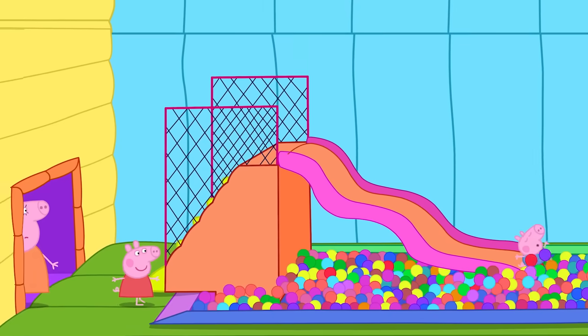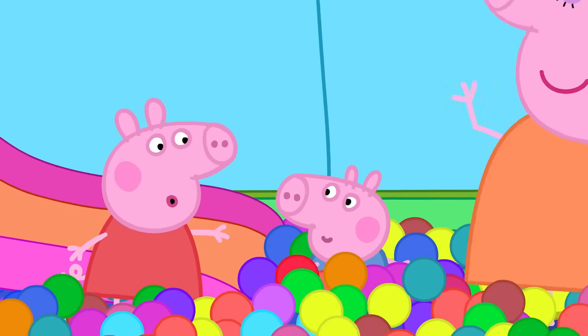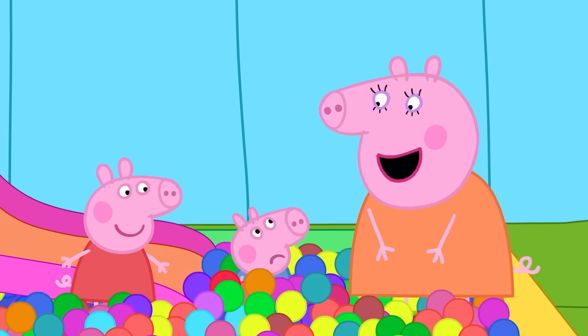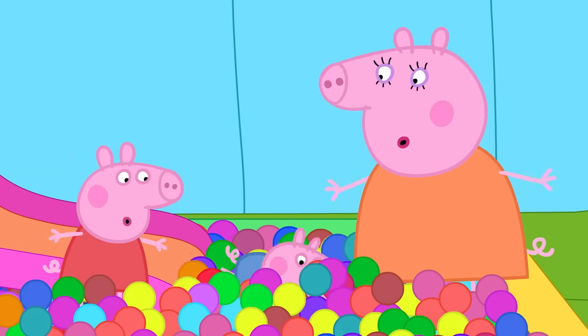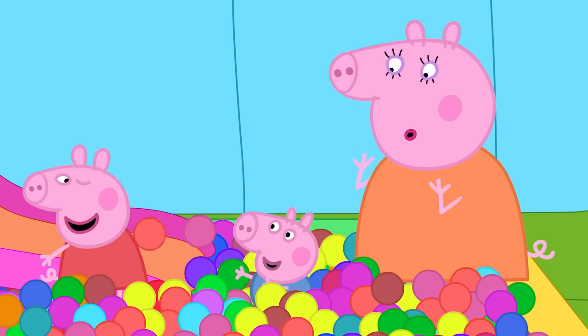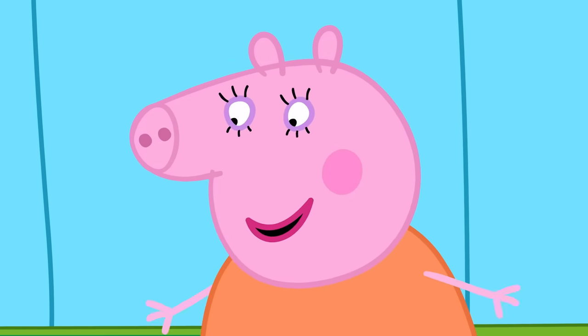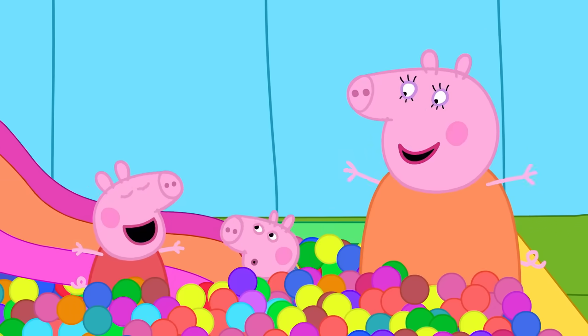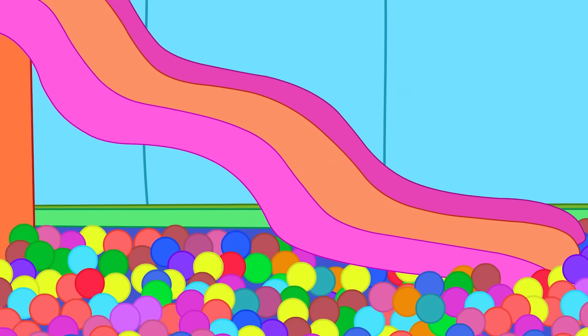Whoa! Hooray! We found you! Phew! It's time for us to go home. No! George doesn't want to go home. He's having lots of fun in the bouncy maze. Well, then we'll have to come and get you! Peppa and George love playing in the bouncy maze.